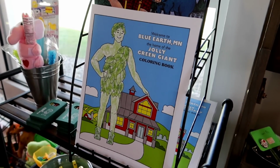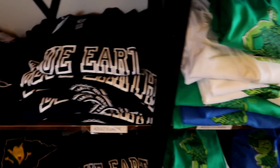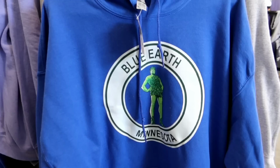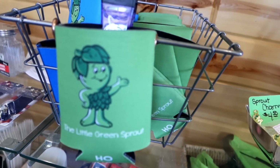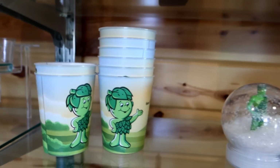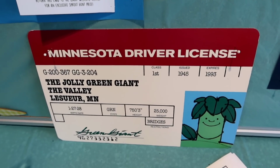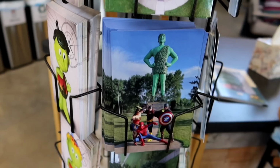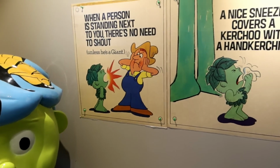So as you come out to the gift shop, they sell coloring books, all kinds of shirts. Oh, you can still buy the fanny packs here for $9.99. Even just a sewable patch. That's what I need, Jolly Green Giant license. They do have some pretty killer postcards. Alright, little hands, we're out of here. We're gonna go find a couple more of these guys and go to the birthplace.